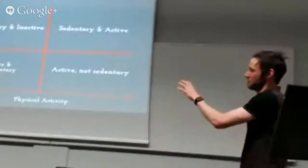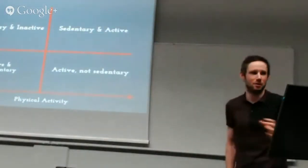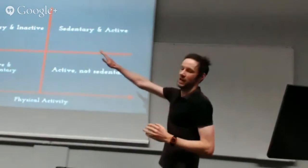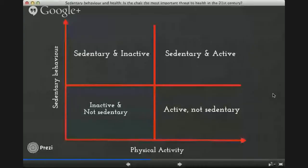So I won't ask you to, but broadly, people fit into one of these four categories. So obviously in the top left, we've got the sedentary and inactive. And then in the bottom right, we've got the active and not sedentary. So sedentary and active, they don't do a lot. But it is possible for activity and sedentary behaviour to coexist, as you can see there in the top right.